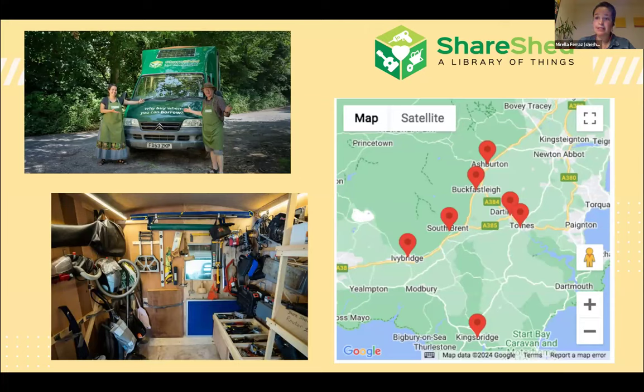By then, we already had 2.5 years of experience running a library of things, so we knew what people were most interested in. And the idea was that we would have the most popular items in the van, and we would have a storage space. In our case, we have a little garage that one of our members lets us use free of charge, where we keep the bulkier items like a wheelbarrow or extendable ladder. So these are things that are not very popular, and yet when people want them, they can book them.